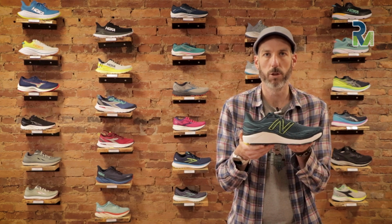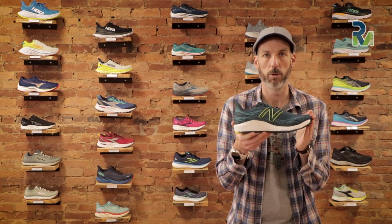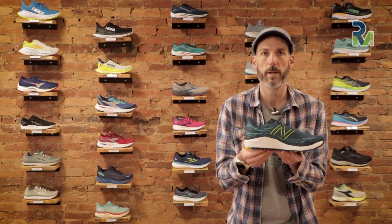This is their premier running stability shoe. Of all of the New Balance shoes that we carry, this is the one that people most come in looking for, because it's a shoe that has been prescribed by podiatrists and foot doctors and all that kind of stuff. When people come in and say, I'm looking for a really good sturdy arch from New Balance, typically this is the shoe they're looking for.